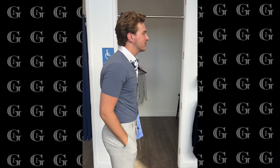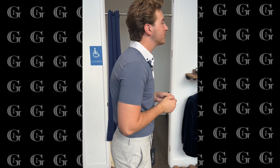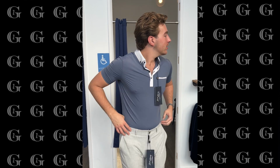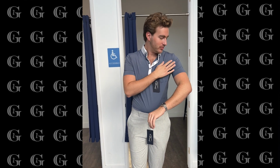I think it looks good on you. It is so tight, it's almost like lycra-ish, but I think it's fluttering on the arms. Yeah. And you still have a little bit of room in the back, but I think it looks good. I think this would look good on an older guy actually. Yeah. With this shade of blue, yeah.